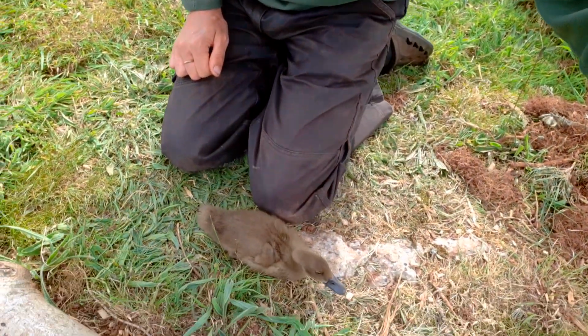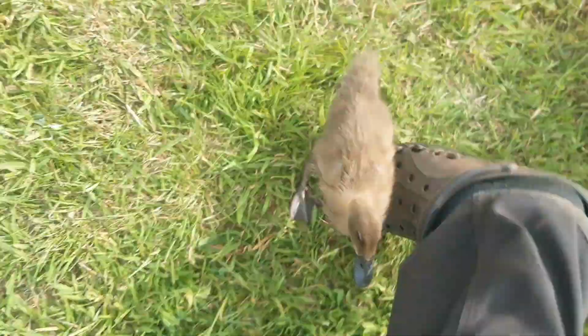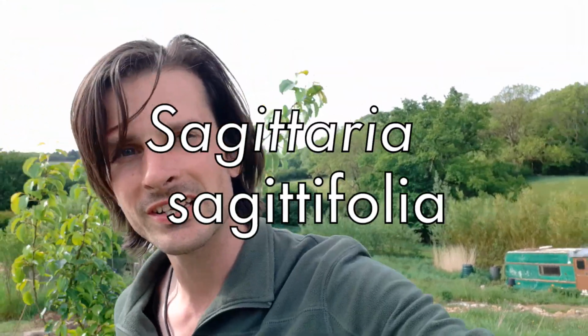Would you like to see my swamp potatoes? Yeah? Okay, come on then. Come on, ducky. Come on, ducky. Sagittaria sagittarifolia.